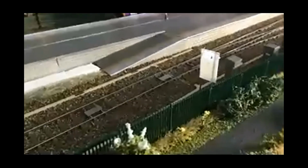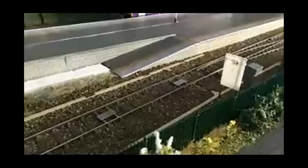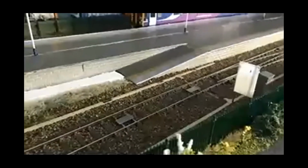And as I was saying about the point, because it's all digital wired in, it's only the one point you need to remember for the code on the scenic section. And when you change it, the light will go off, and when you change it to that direction, the marker light comes on. So it just makes it dead simple, but adds to the operation of the layout a little bit. Yeah, that's good.